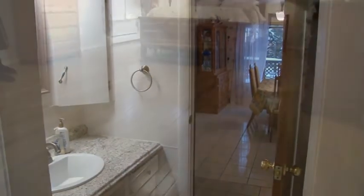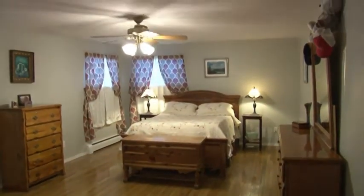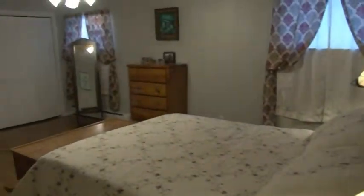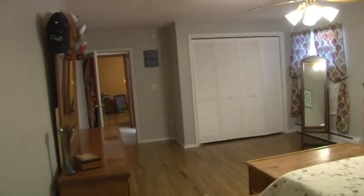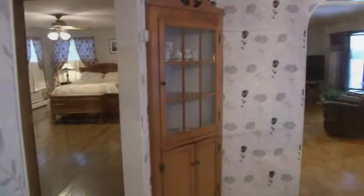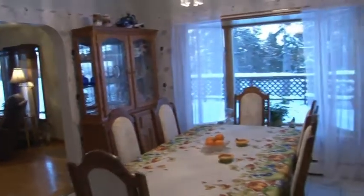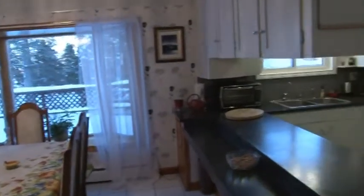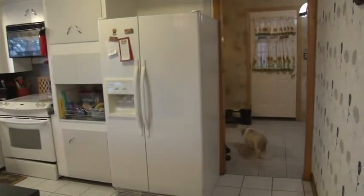Nice setup, huh? Beautiful floors in the master bedroom. This was 2 rooms that became one great big one with a double closet. Getting the idea of how this house lays out? Let's go down to the lower level. It's like a whole other house.